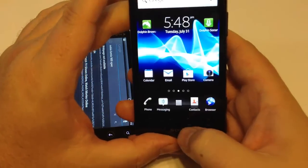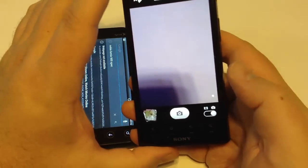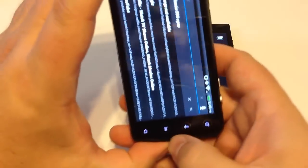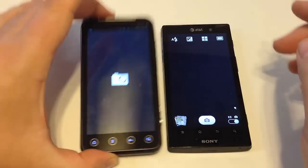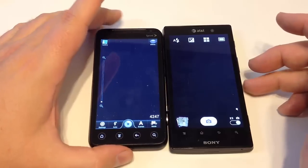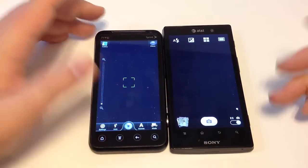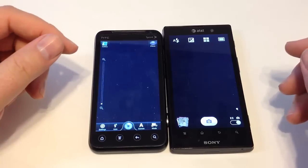Let's talk about the cameras and how they work and what they do. Now, this really is an apples to oranges argument when it comes to the cameras, because obviously this is a 5 megapixel camera on the HTC EVO, and there's a 12 megapixel camera on here. But they do have a pertinent point of argument that we'll talk about as to the differences between them and some of the benefits that each have.